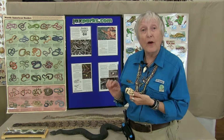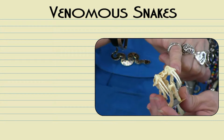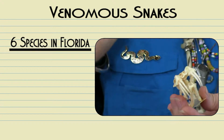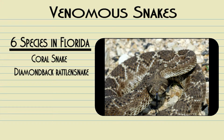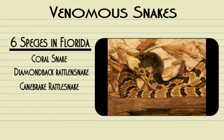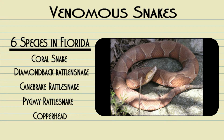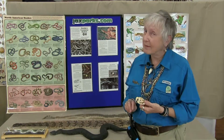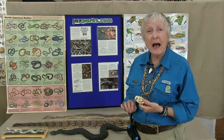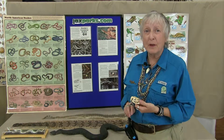The venomous snakes are non-constricting snakes that use venom injected into their prey using specialized fangs. In Florida, there are 6 species of venomous snakes. We have the coral snake with those famous colors of red, black, and yellow. We've got the diamondback rattler, which is the largest, the canebrake rattlesnake, the pygmy rattlesnake, which is the smallest, the copperhead, and the water moccasin. The copperhead's not in Northeast Florida, but keep an eye out for all the others when you're on the trail. You're not likely to see them, but it's always good to be aware.